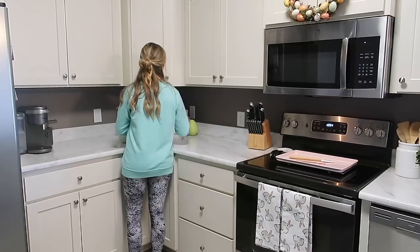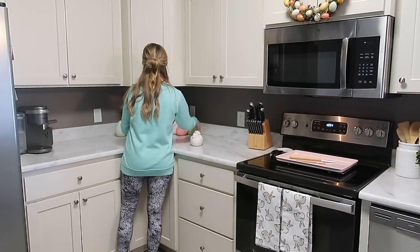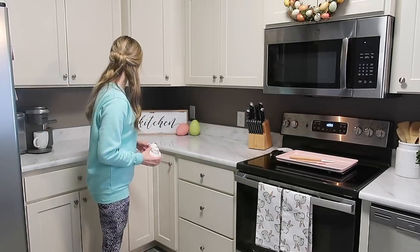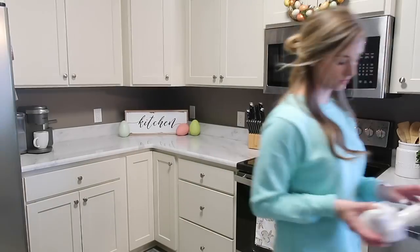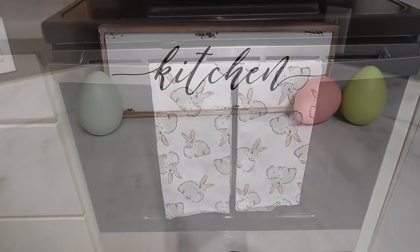and I loved it, and I just stored it away until I had my own house, and now it's coming in handy. And I've also been seeing those Easter egg wreaths everywhere this year. I know they're at Hobby Lobby, and I saw one at Home, so you can probably go to any home decor store and find one. And I also just added some really colorful Easter eggs over there by our kitchen sign, and I think that this area turned out so cute.